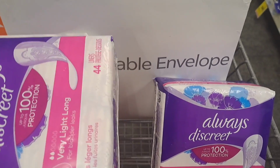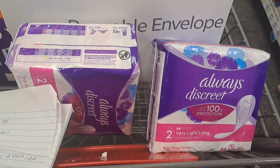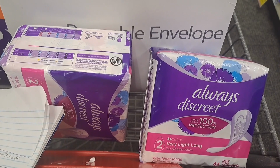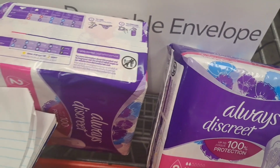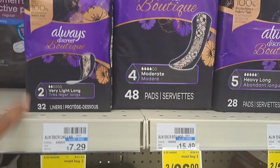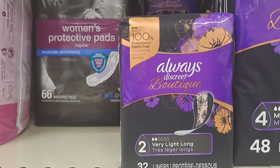So you want to go into your CVS app, and there is a digital coupon that everyone got today, which is $5 off 2 Always Discreet. You want to clip that. That is going to glitch with either the paper version of this coupon that came out last month in your August P&G, or you can use the one that just came out today in your September P&G. So I'm going to use the one from August just to use mine up. And I can't show it to you right now because I got to dig through there. But that's going to be a total of $10 that we're going to get off in coupons. So that means we're going to pay $2 for 2 packs of Discreet, which is $1 a piece. That is pretty good, especially knowing that they were regularly $7.29. Oh, actually, guys, I'm looking. And actually, you can use the Always Discreet Boutique if you want to use those, because those are 2 for $12 also. So totally up to you which ones you want to get.